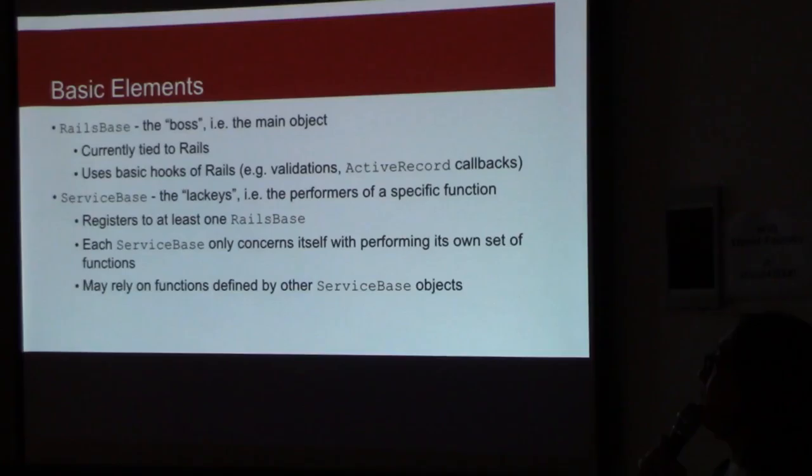A Rails base is the boss, that's the main object. It's currently tied to Rails, and the main reason why we wanted the Rails base was to use the basic hooks of Rails for validations, active records, stuff like that. The service bases are your Lackeys. For your main object, you would include the Rails base, and that's all the modification you need for the main object. For newer features, you implement one or more service bases, where per service base you have a set of features that provide a certain kind of service for it.